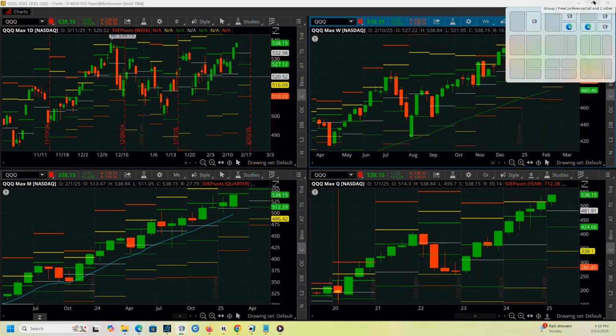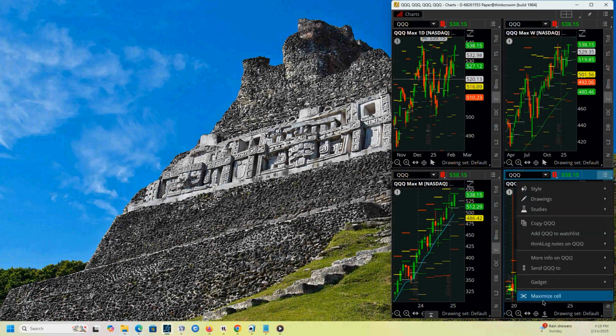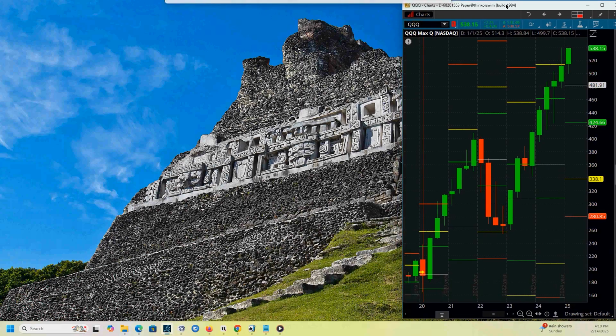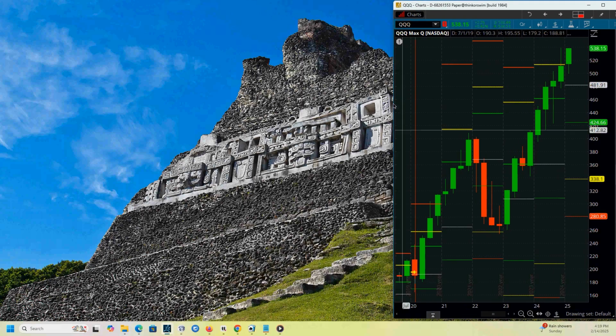And I see green is what I see. But let's resize and maximize this quarterly chart. And let me slide this around a little bit and see what we see. All right, green, green, green, green.